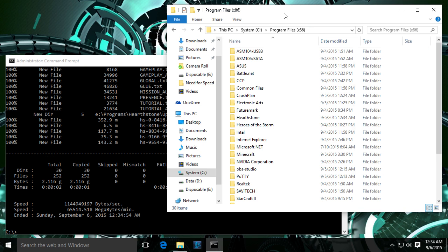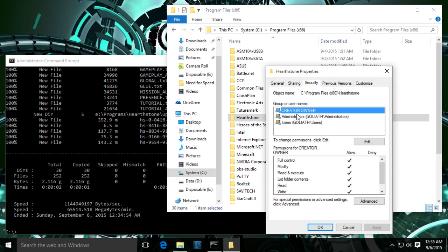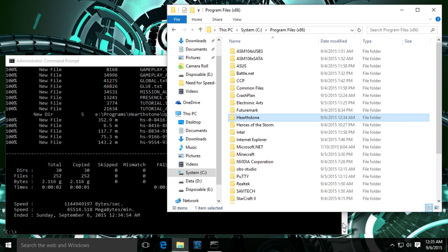It ran relatively fast. I'm actually surprised those old mechanical drives are able to move 2 gigs of information that quickly. But there it is. There's Hearthstone back there. If we come back and look at our security, you see it's still got this everyone full access thing that Blizzard had set up. And if I were to try to start it, it would start again just fine.